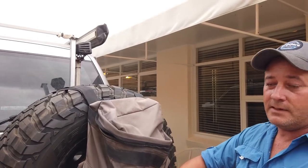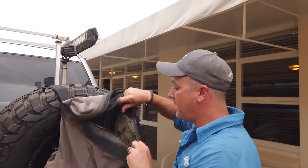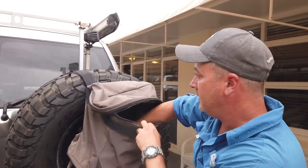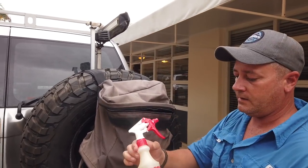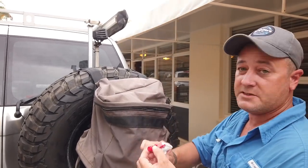These gear bags are really handy. I often store fuel in here for my chainsaw. I have actually stored my chainsaw in here as well in the past. It just keeps all the fumes out of the cabin, which is really handy with wagons. I actually found this dispenser to be a lot better to apply than the one that came pre-filled, purely because you can adjust the spray.